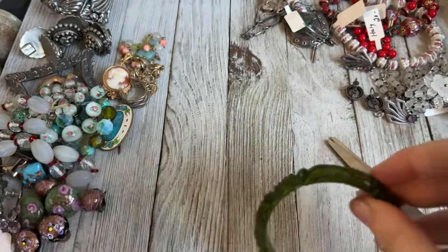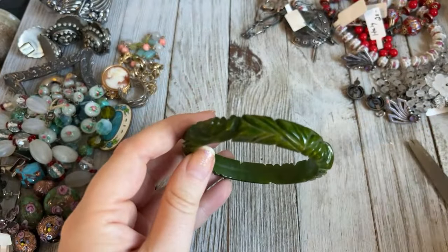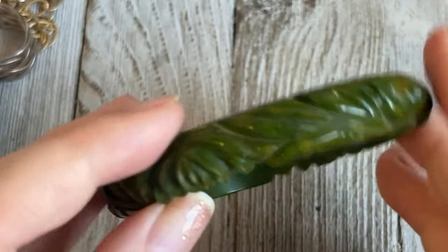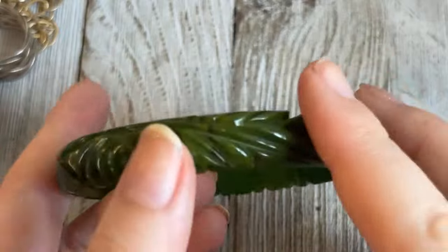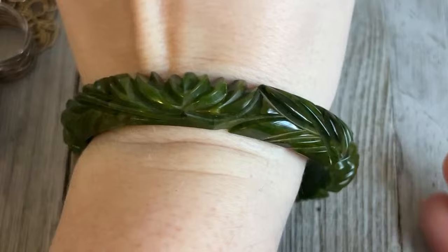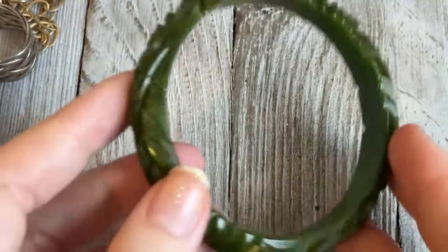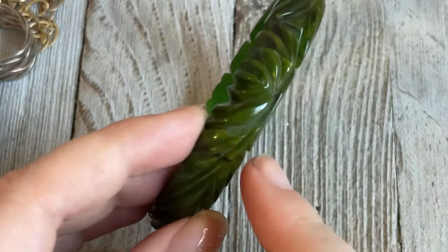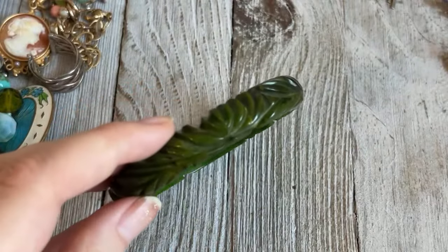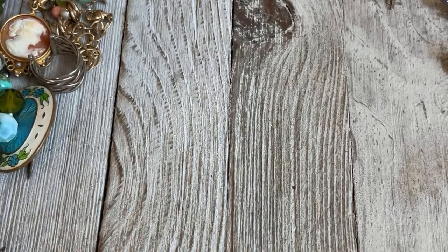So hard to get off sometimes, but it is a nicely carved, like deeply carved, spinach Bakelite. Well, that was, I think, the only Bakelite one that I got the first day, just because I liked how deeply carved it was, and the nice green color. But I did notice, like I said, I didn't think that a lot of the Bakelite was selling.